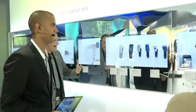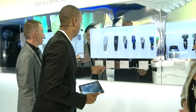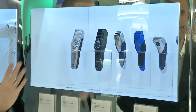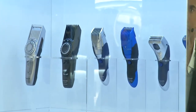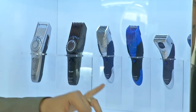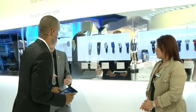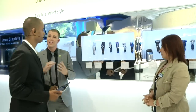So here you see, we have all the way from the hair trimmers. That's the one I got. Yes. That's mine. So these can go all the way from 1 millimeter up to 45 millimeters on one of the products. And then 1 millimeter to 25 millimeters. And then we also have the Milano range of body shavers as well. So if you want to shave all over the body, under the arms, chest, anywhere else, these will be the products to be able to keep you as fresh as possible.